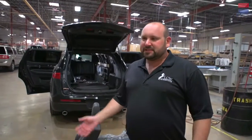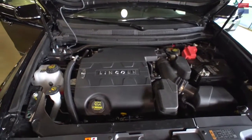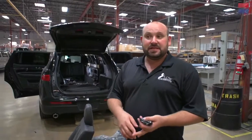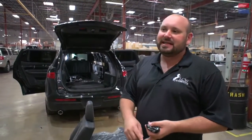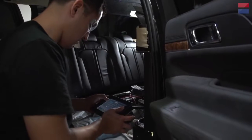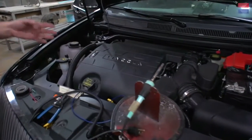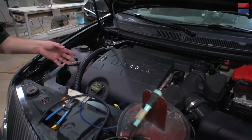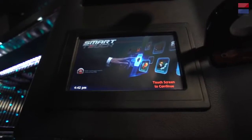For the power distribution system in this vehicle, the Lincoln MKT comes with a 220 amp alternator. The standard vehicle has a lot of amenities that the limousine package does not. What they've done is remove the heated steering wheel, heated seats, air-conditioned seats, and the heated mirrors from the standard package, allowing us to use the power that would have gone towards those components in the limousine package for the additional componentry that we add to the back of the car. The OEM vehicle doesn't have any room to add a secondary alternator to the car. So what we've done is use that power in the back of the car from the components that they've removed.